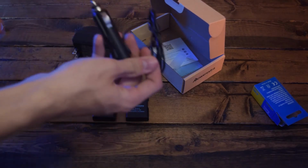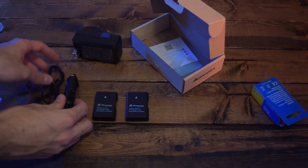The second thing I wanted to talk about is definitely less interesting, but still equally exciting to me. I've only been working with one battery since I got my camera, so I think it's finally time to pick up a couple extra. This is the Power Extra dual battery set. It has dual battery charging, so I can charge two and have one in the camera at the same time. It also comes with a car charger, so if we're on the go and need to plug in, I'm good to go.